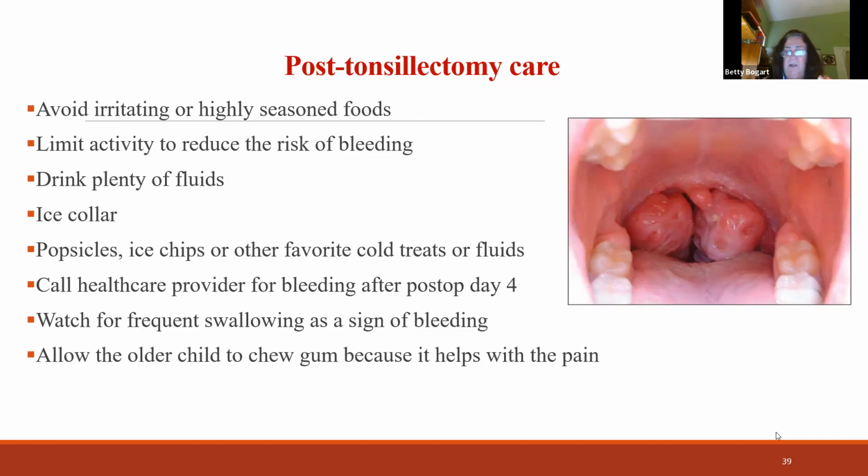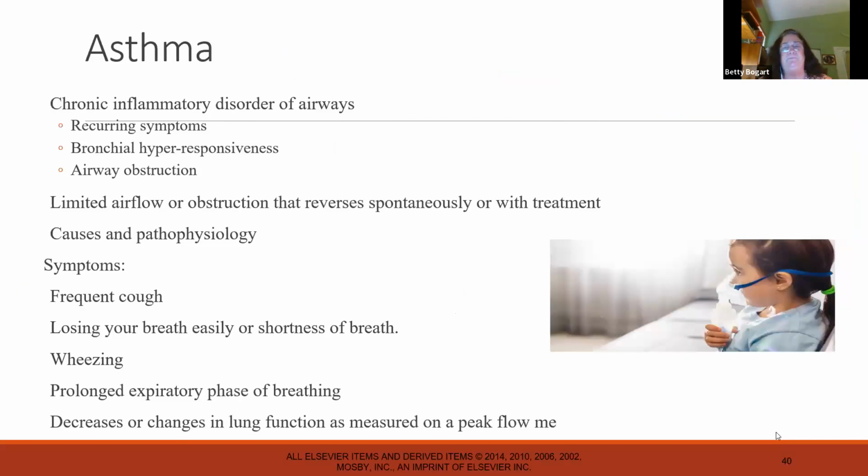Same concept. So just have them quieter, be careful with the foods you give them. And then we just need fluids. So asthma. Asthma is the expiratory wheezing, okay? It is a frequent cough. They get short of breath, and you hear wheezing, but it's not the inspiration, it's the expiration.